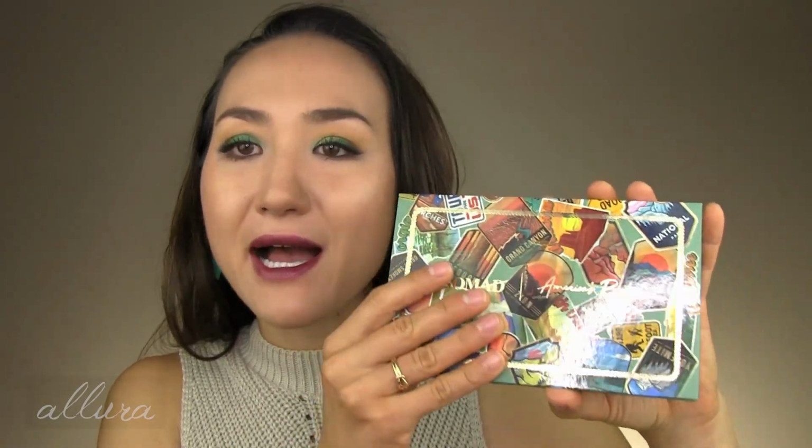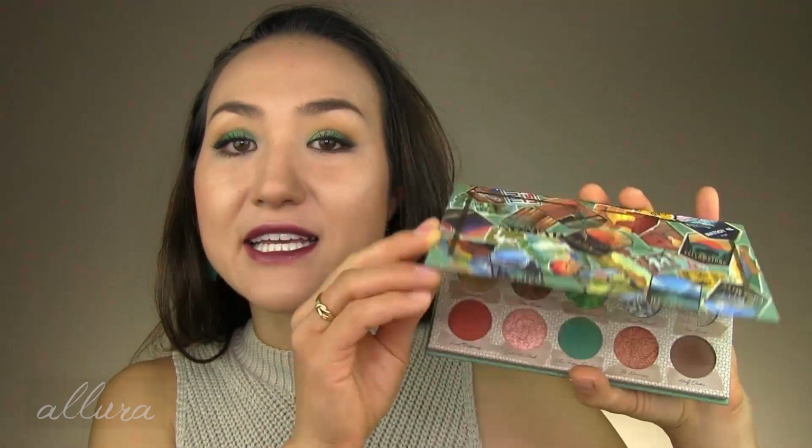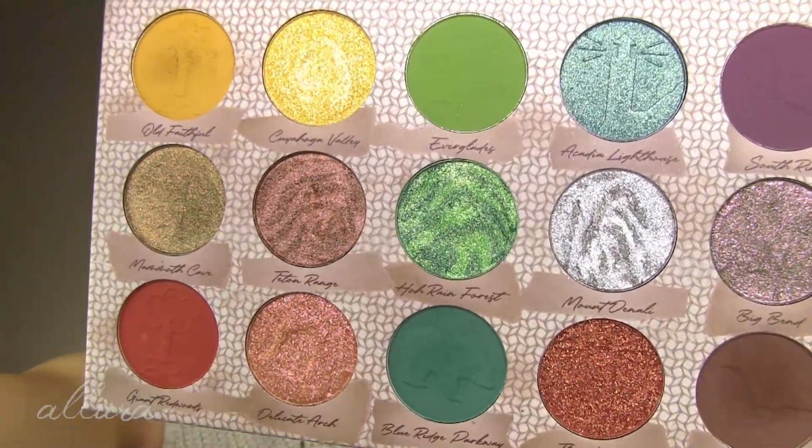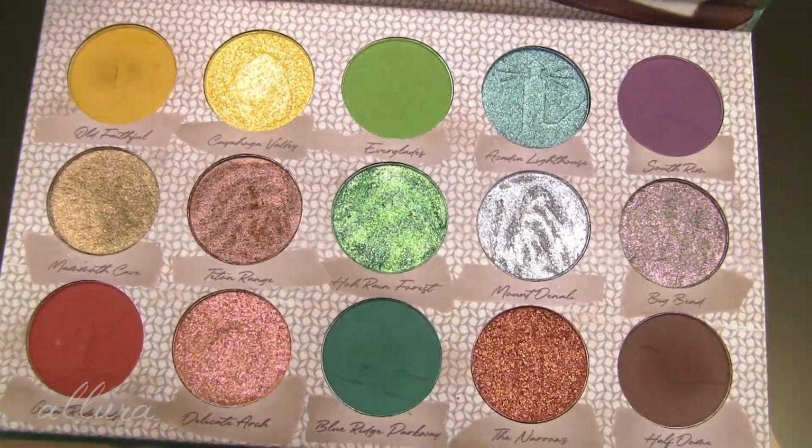They always have very high quality, unique designs. They are made of heavy and sturdy cardboard. You get a mirror in the lid. It closes via a magnet. Here are the beautiful shades that you get with this one.